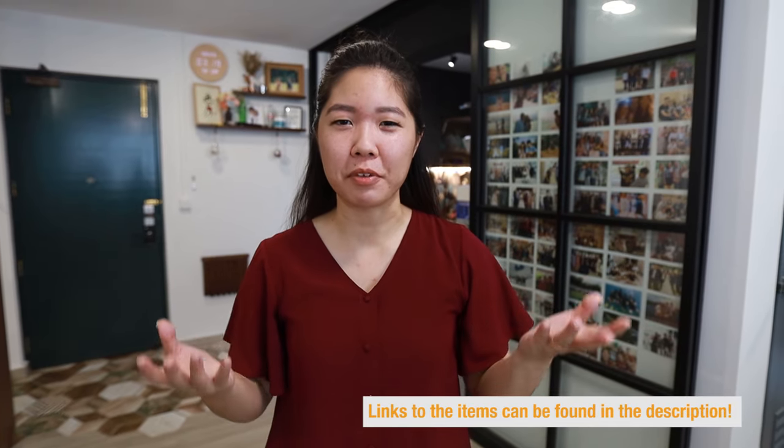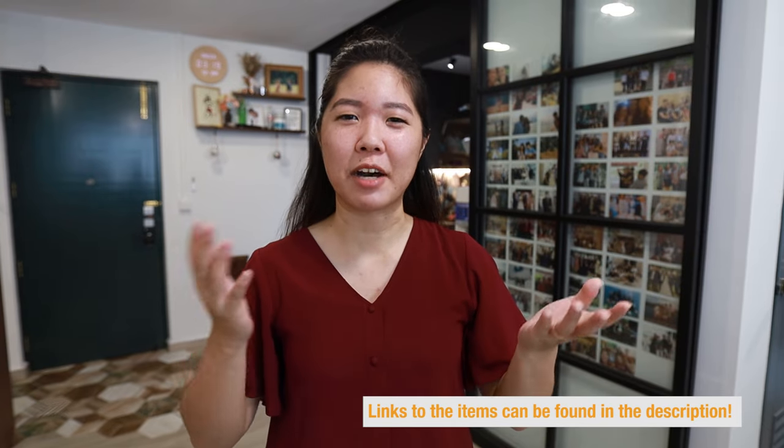So this house is a 3-room HDB flat and it's one of the smallest 3-room HDB in Singapore. It's 62 square meters and we'll be sharing with you all how we made the space work with space-saving innovative Taobao items.